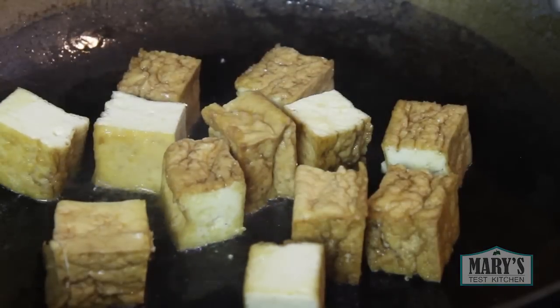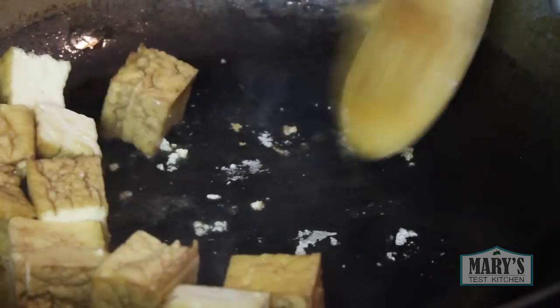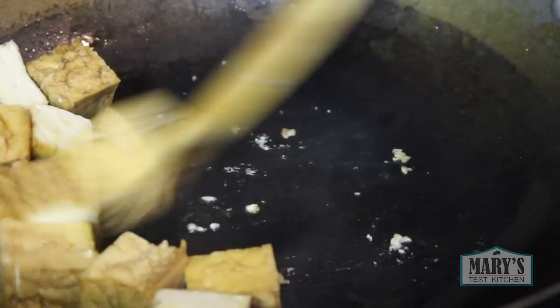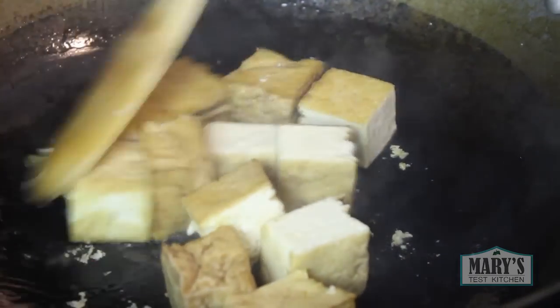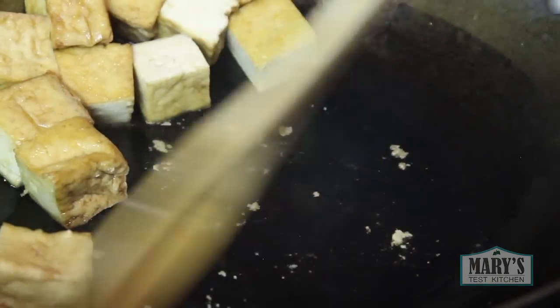Usually for a stir fry, you want to cook some components separately since they take different times to cook and you don't want to overcook this or that or overcrowd the wok or your pan. But instead of taking this tofu out, I just pushed it to the side.